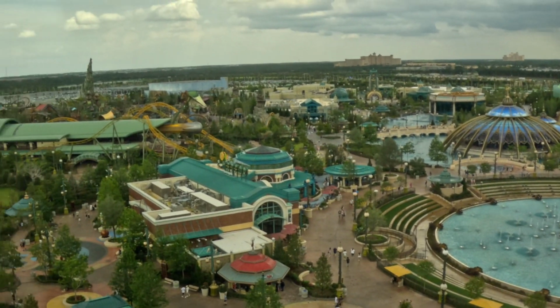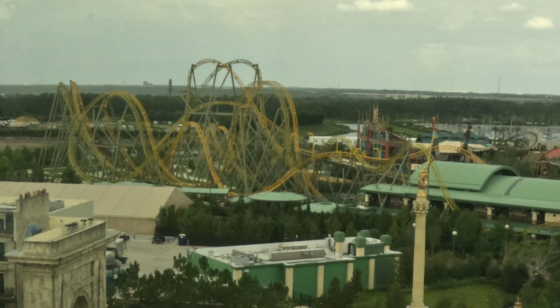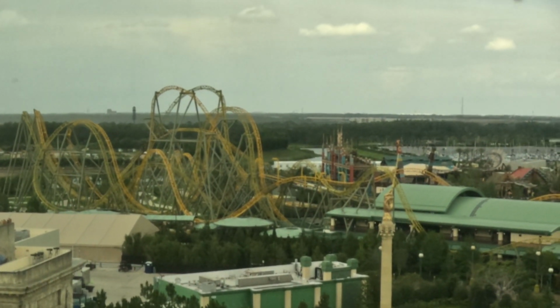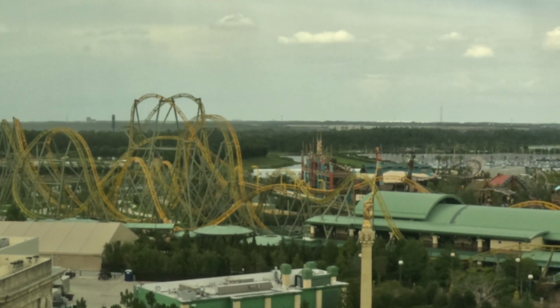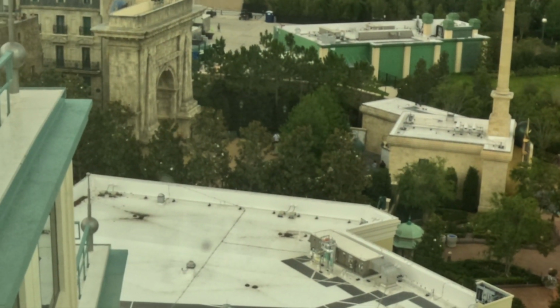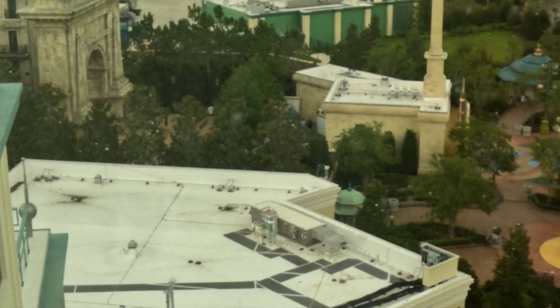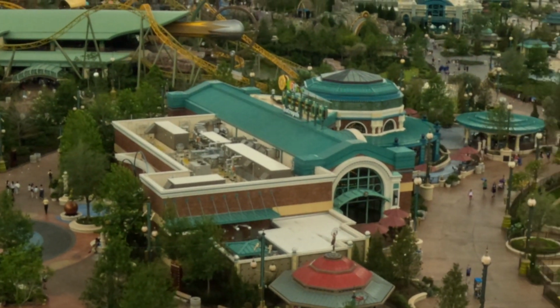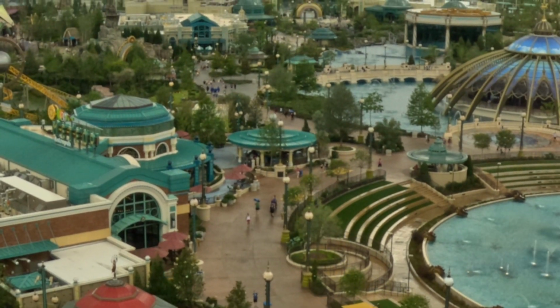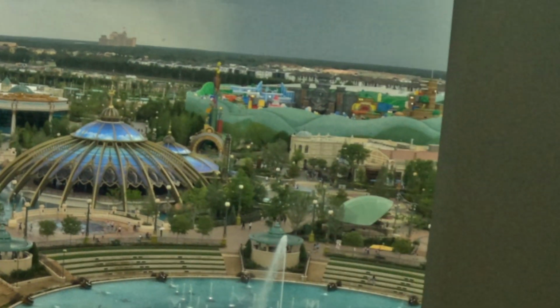And continue on, almost over here. Oh, I can see Stardust Racers, it's going. Incredible. And then you can kind of see Paris over here, at least the entrance with the arch, but you can't really see beyond that here. But wow, this is truly amazing. All right, let's do a room tour. God, we're gonna be here just looking at this view the whole time.